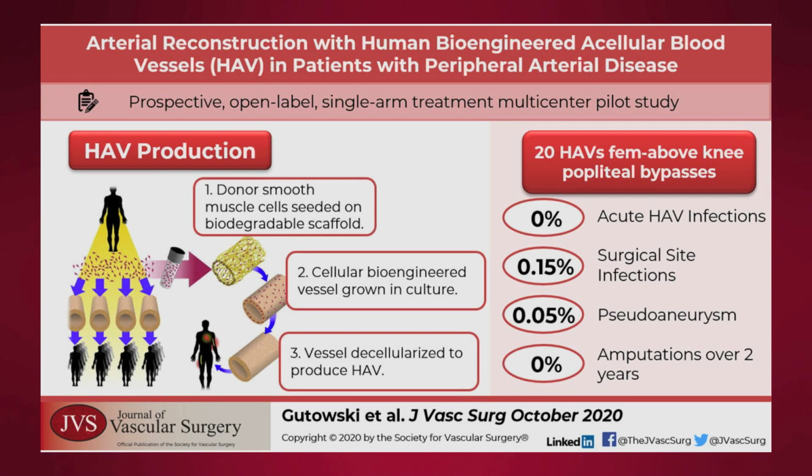HAVs were manufactured using human vascular smooth muscle cells grown on a biodegradable scaffold. Following adequate cell growth and extracellular matrix deposition, the vessels were then decellularized to remove human cellular antigens. The manufactured vessels were implanted in 20 patients with peripheral artery disease as above-knee femoral to popliteal artery bypass conduits. All HAVs had no structural failure or rejection by the recipient.